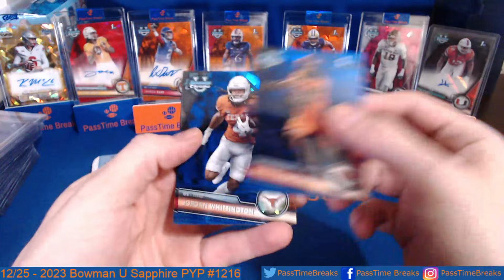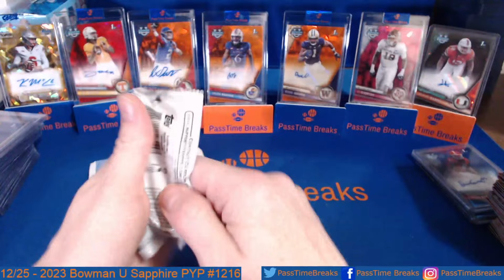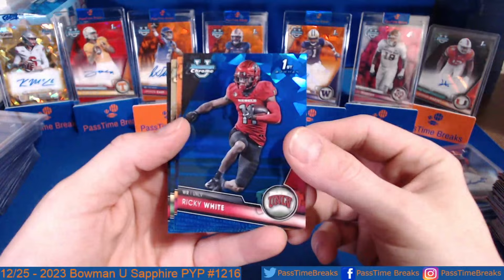Damian Martinez. Jordan Whittington. Jawar Jordan, and James Williams. Yeah, we have zero cards in this set. Ricky White, it's kind of sad. Grant Wells, Torrey Horton, and Carson Beck.